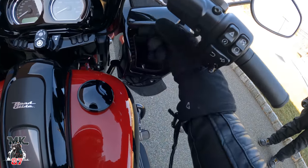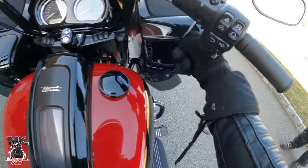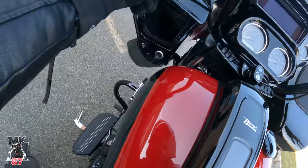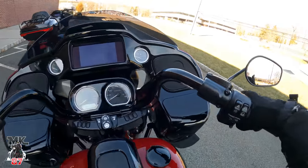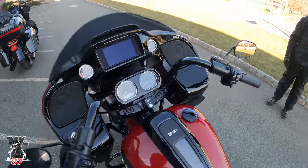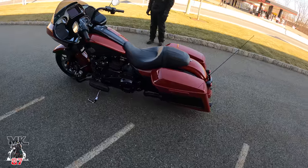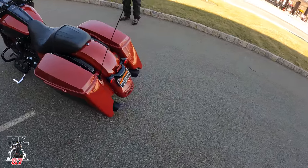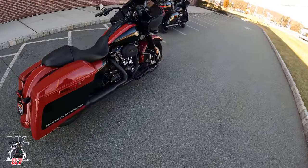We do have some storage pockets right here, so you can put your phone in there to charge, USB port, and this side as well. Store a few things in there. You obviously have your speakers to listen to music, your navigation. Man, I am in love with this bike. It is a beauty.